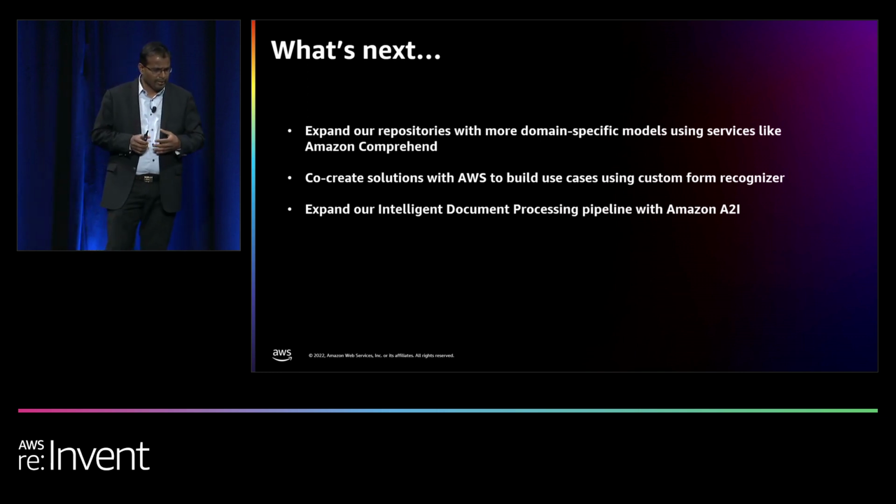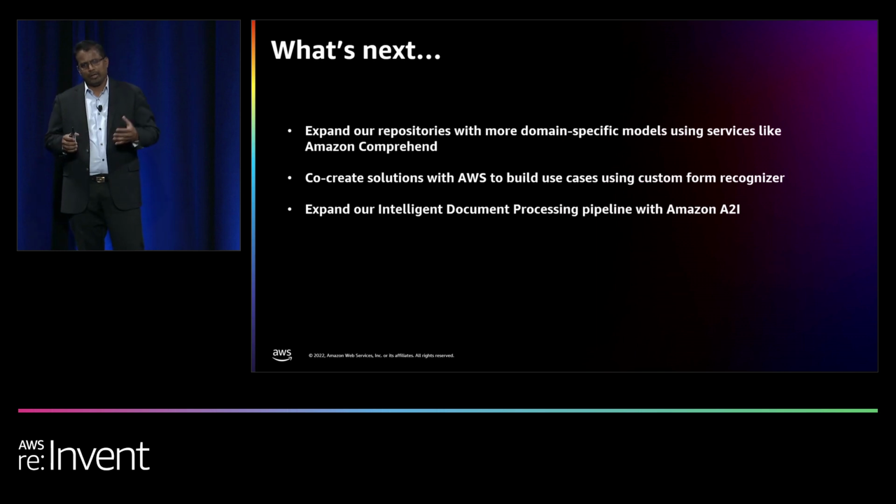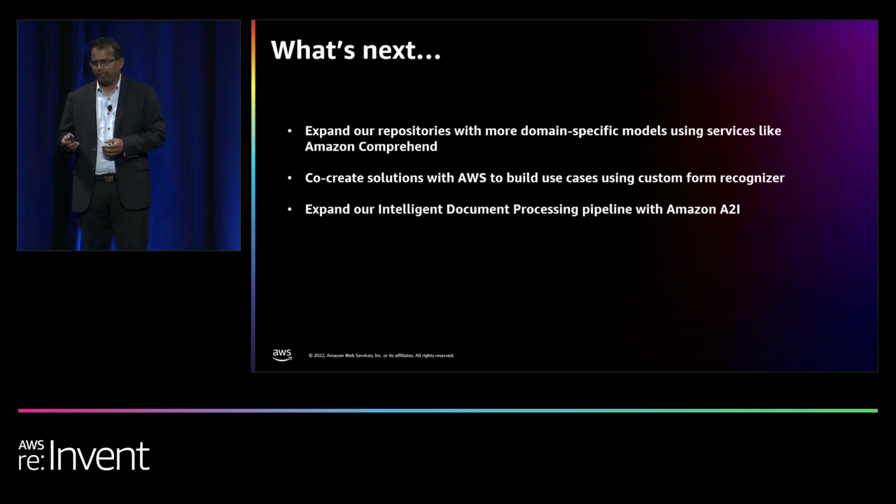And lastly, to enrich our cognitive ops platform with the AWS A2I, this is the human in the loop interface. We currently have a homegrown interface for human in the loop. And we're looking at utilizing or probably leveraging Amazon A2I for that. With this, I'm going to turn it over to Sash, and thank you.